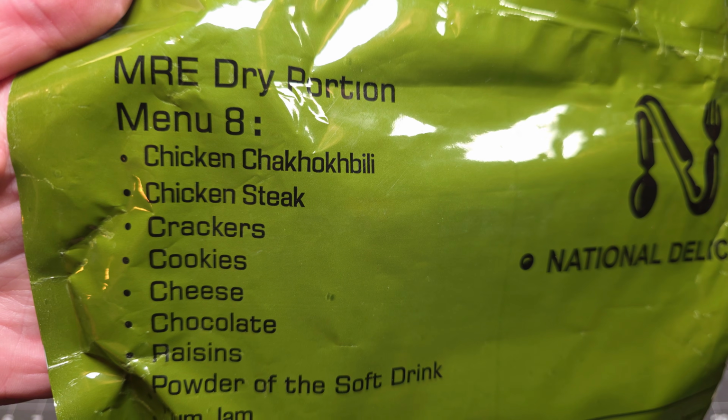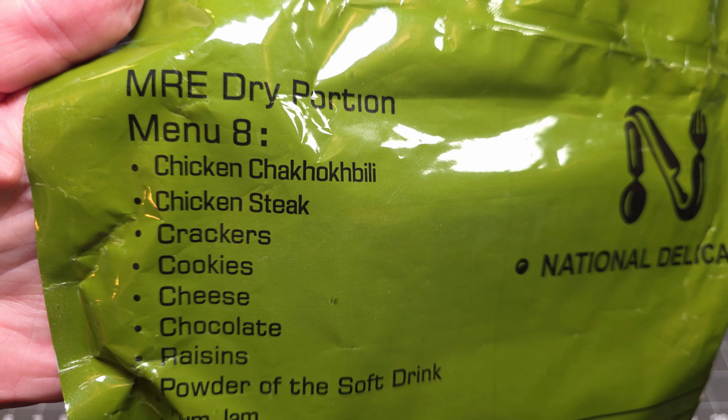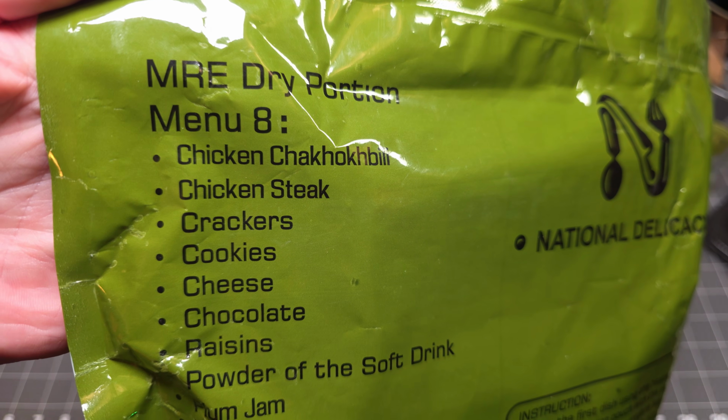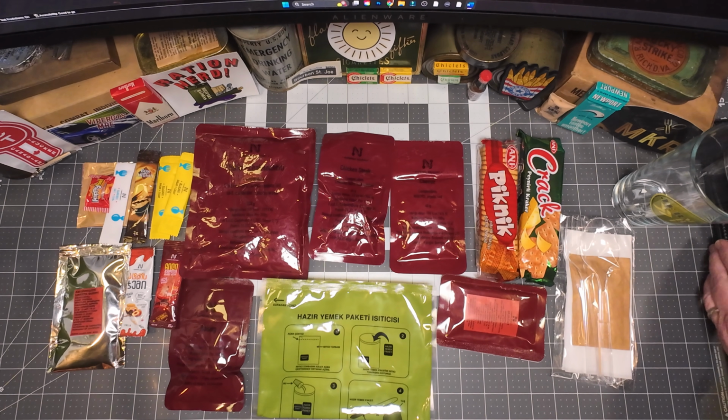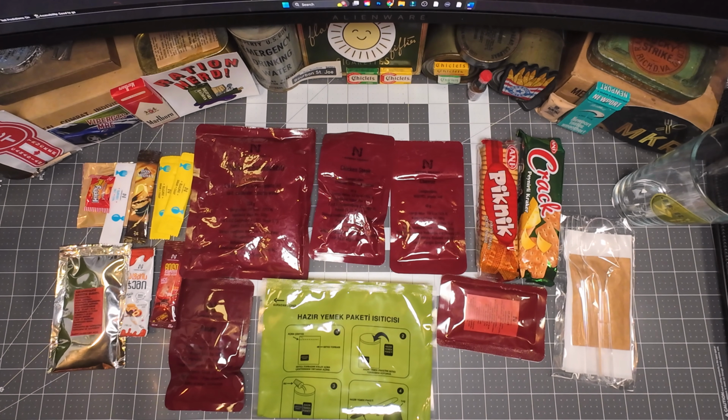It's gonna have chicken chokhokhbili. I'm not gonna get this right. I'm so dumb. Stupid.